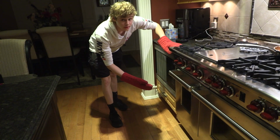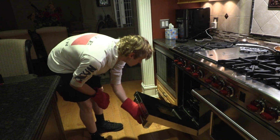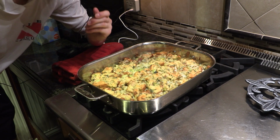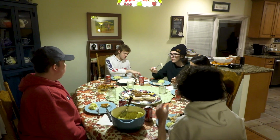And once it's done cooking, we take it out of the microwave. Not microwave, oven. This is how it looks finished. Looks decent, but how does it taste?